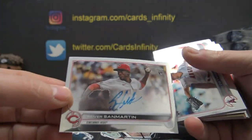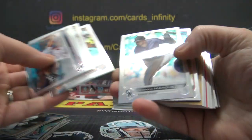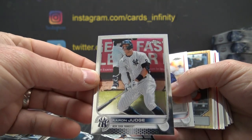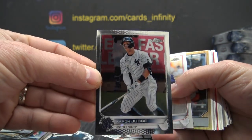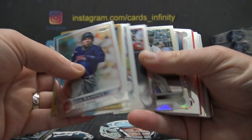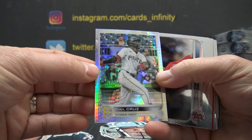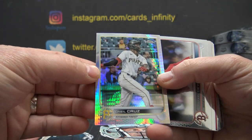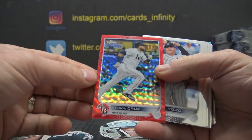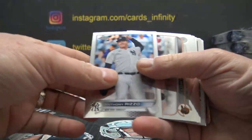Oh, here's an autograph. Xavier San Martin. Herman Marquez refractor. There's $20 cash, yo. Edgar, take that to your local hobby store. Tell them they owe you $20 in credit. Jose. O'Neil Cruz. The red refractor is Nelson Cruz. I was hoping it was an autograph. 5 of 5 on Nelson.